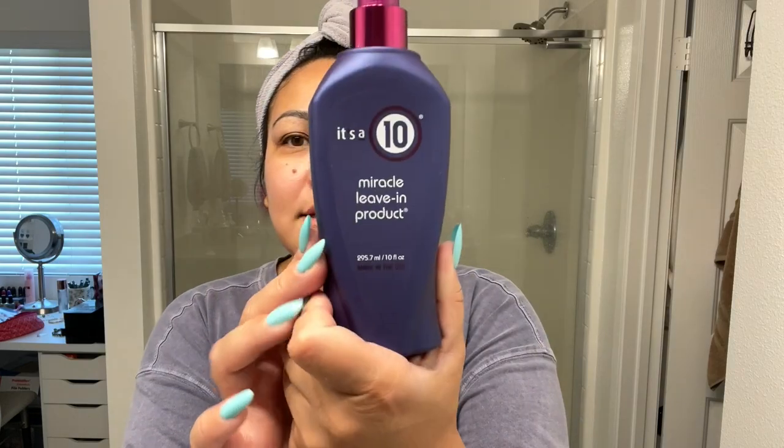Okay, I better hurry up because I need to do some other things today. Basically, I just need to brush my hair. That'll be the last step. And this is what I use. It's a 10 leave-in conditioner. I've been using this for the longest time. Probably ever since I started YouTube, I was already using this. So I just spray this everywhere and brush my hair, and that'll be it.